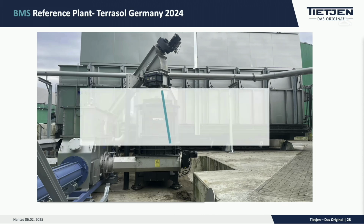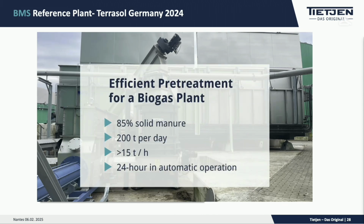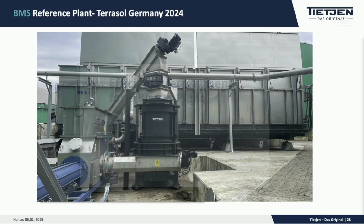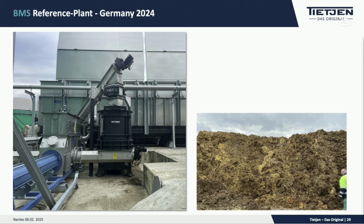Yeah, and here I also have a reference with me. That's a plant in Western Germany that treats 200 to 300 tons of solid manure per day. With this system, it grinds between 15 to 20 tons per hour. That's the reality at the end. We plan for a minimum of 15 tons per hour and achieve 20. And if you wonder how big the mountains of solid manure are when you feed 300 tons per day, it looks like this in this picture.